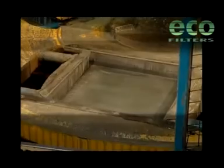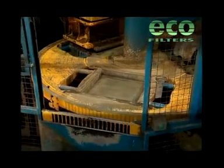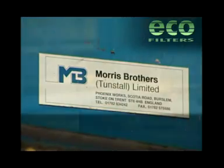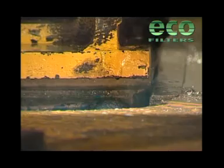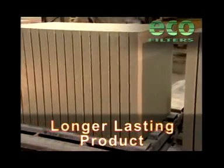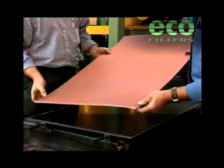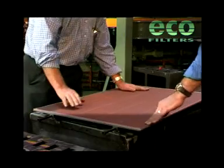Now let's look at an eco-filter on a similar machine and compare its performance. This Morris Brothers machine, based on the Fielding and Platt industry standard, is noted for its ability to produce a top-quality product when allied with eco-filters. Together they filter off the excess water faster than any other system, producing a tougher, longer-lasting product. Whether face or head, fitting the filters is a clean and precise task.